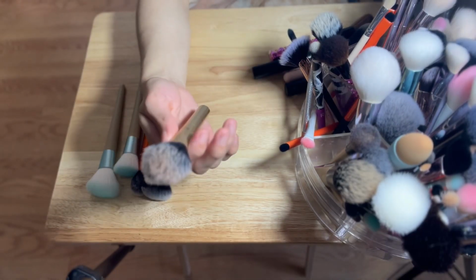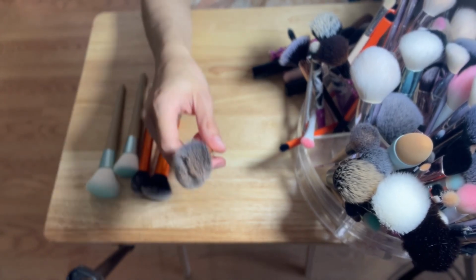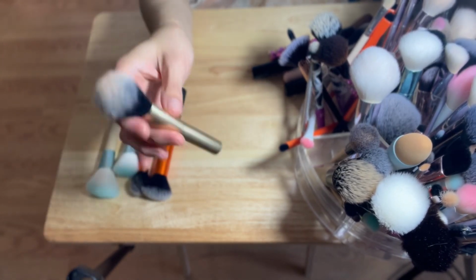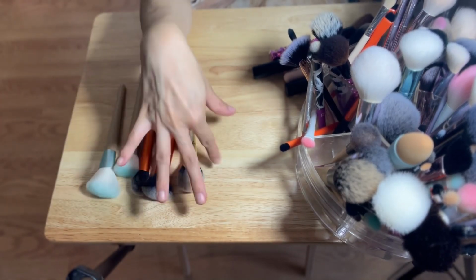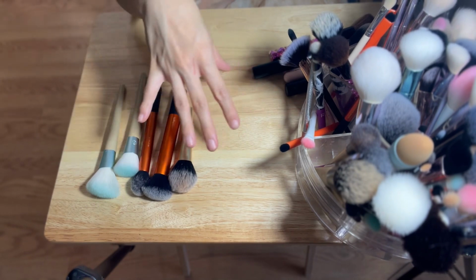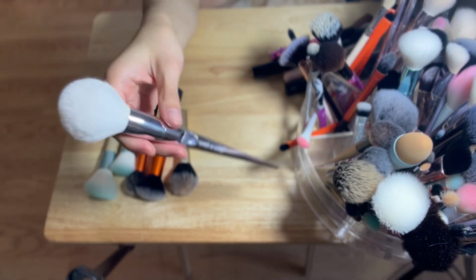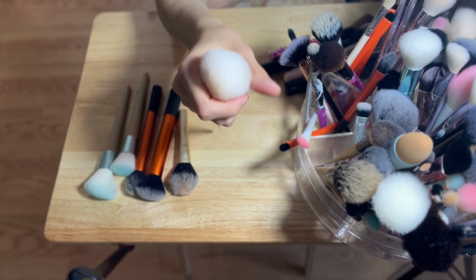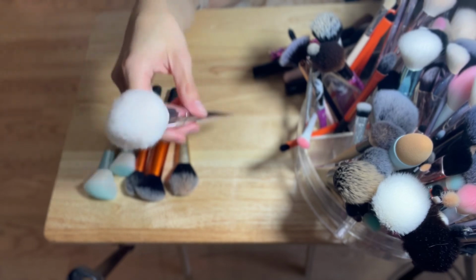Next one I have is the No7. This is a powder brush. This is really cute, very small, and I think it's great for traveling. I'm definitely keeping this because I know that for sure when I'm traveling, I like to keep mini brushes. This one is a Wet n Wild face powder brush. I think this is a great brush, so good quality. I'm definitely keeping this for sure.